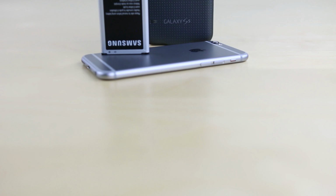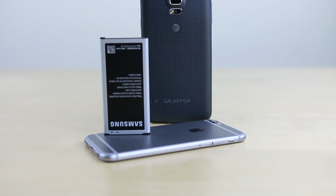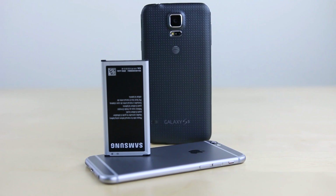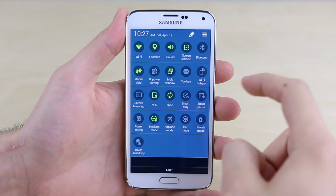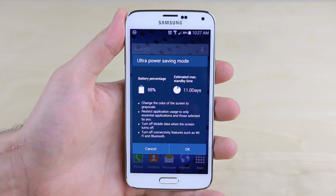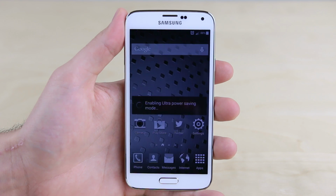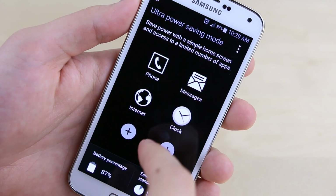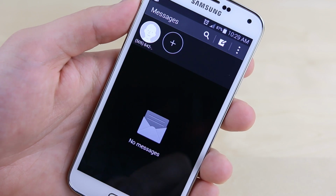16. But there's a good chance you won't even need to do that, as the Galaxy S5's 2800mAh battery will keep you going for longer than the smaller 1810mAh battery found on the iPhone. 17. And as if those 2 previous points weren't enough, if you really needed to squeeze more life out of a single charge, the Galaxy S5 also has an ultra power saving mode that helps the battery last you up to an additional 24 hours on just a 10% charge.